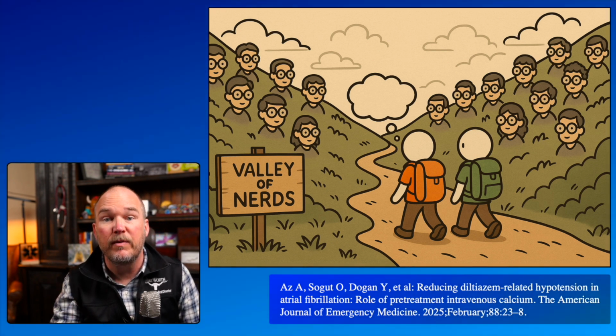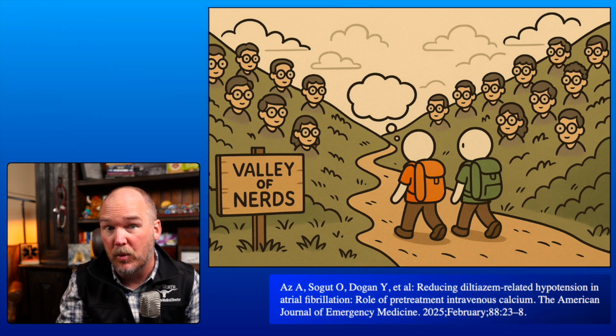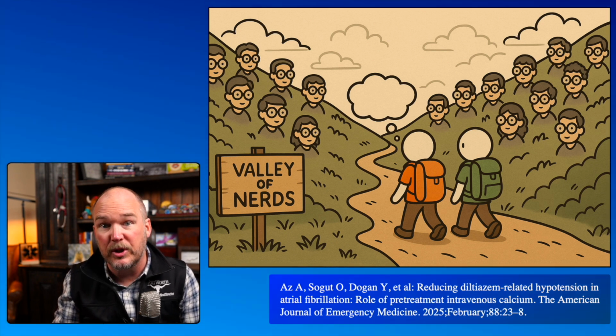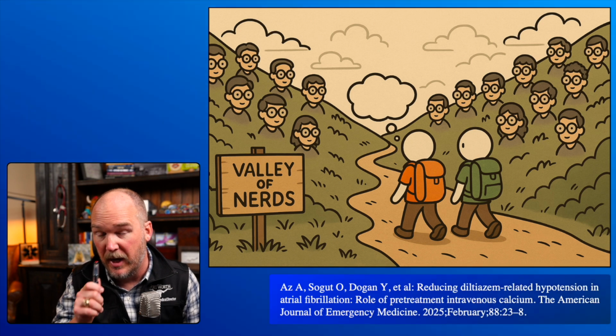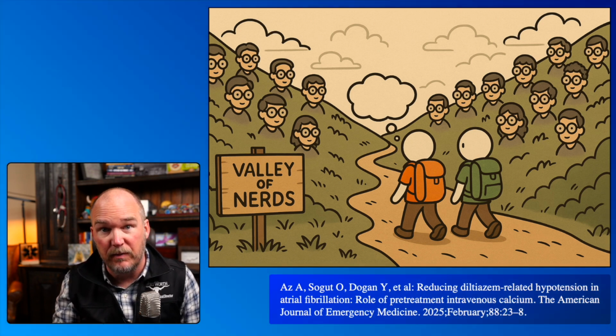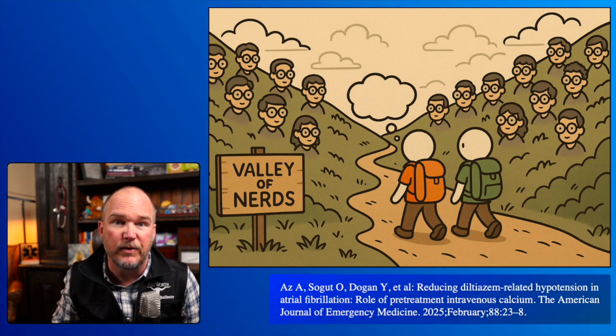First, they could have used a more clinically meaningful outcome, maybe like the proportion of patients experiencing post-treatment hypotension, or the proportion of patients with hypotension that required intervention. Better yet, I'd really like that. Now, second thing they could have done, they could have based their power calculation to identify this more meaningful difference.